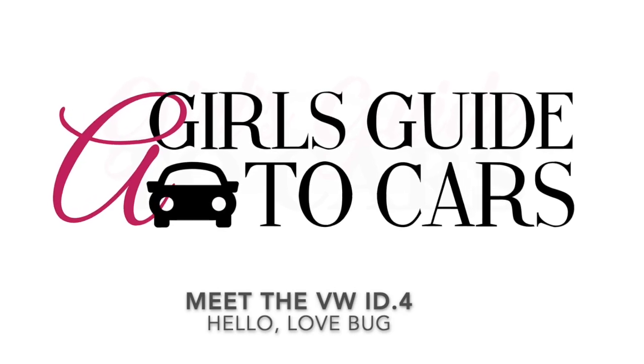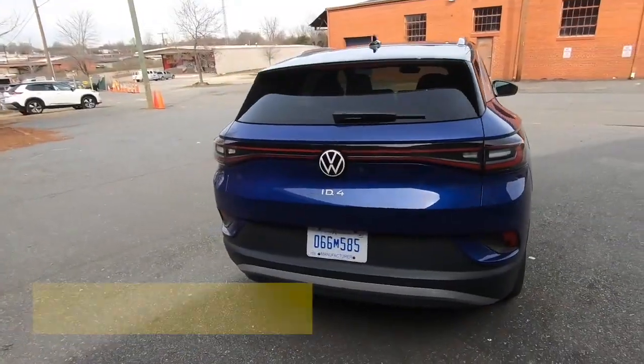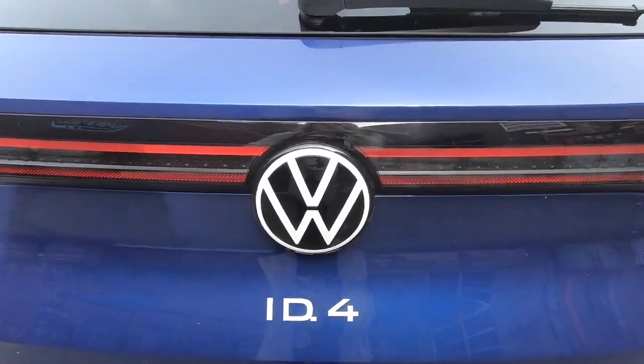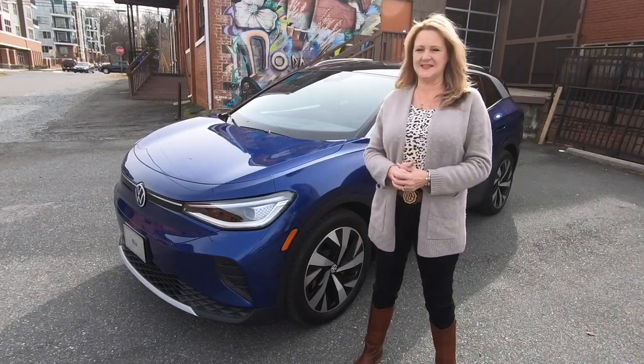So you want to know what the future looks like? This is it. This is the Volkswagen ID.4. It is the very first built from the ground up electric car from Volkswagen. And this is what the future of driving is all about. There's some really cool things built into this car.